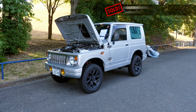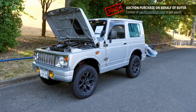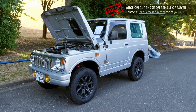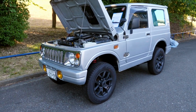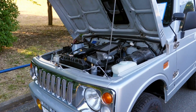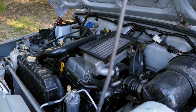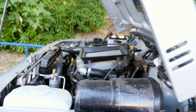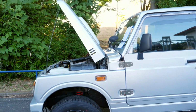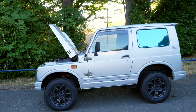Hey there, Derek here from Pacific Coast Auto, looking at this 1996 Suzuki Jimny K-Car class version. That's a 660cc turbocharged engine with the F6A engine. This is a JA22 generation Jimny, and so that makes it a third? I don't know. I think it's third.